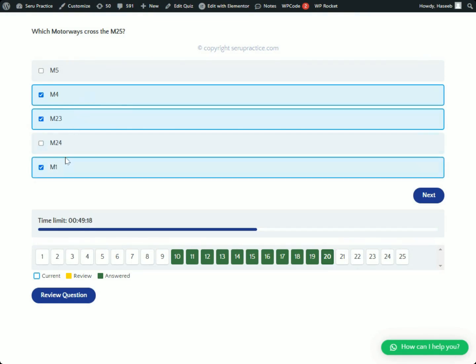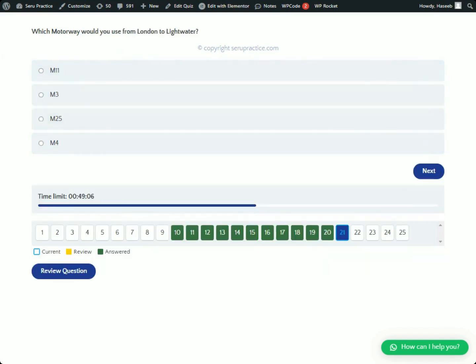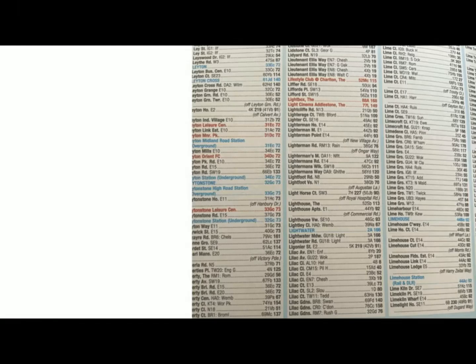M4, M23, and M1 cross the ring road or M25 motorway. The next question is, which motorway would you use from London to Lightwater? To find out the correct option, the first thing we will do is to find the page number for Lightwater using the index page. Here we can see that Lightwater has a grid reference of 2A and page 166.